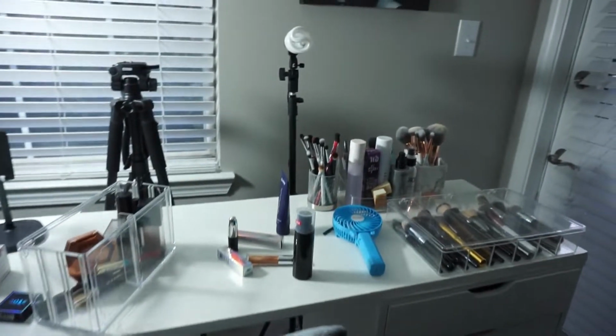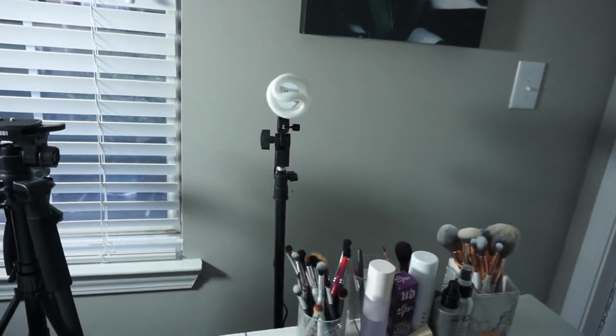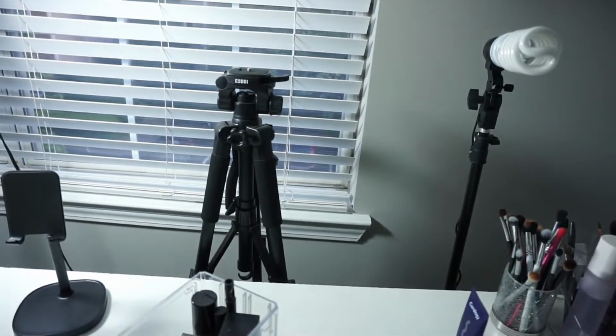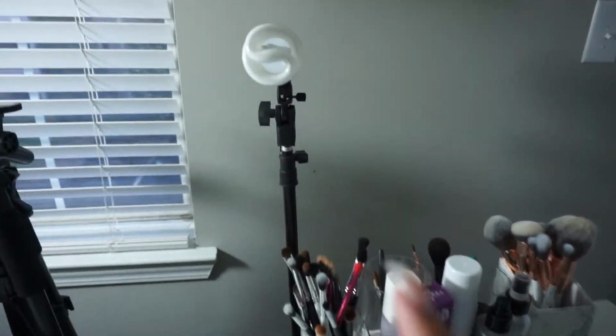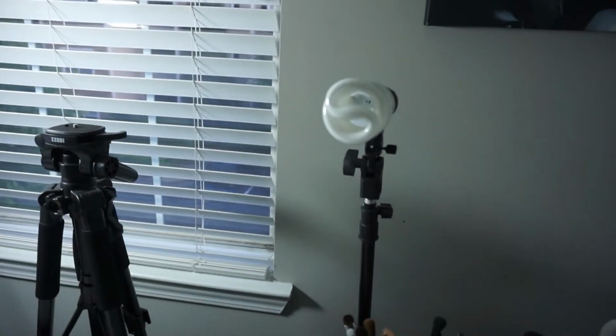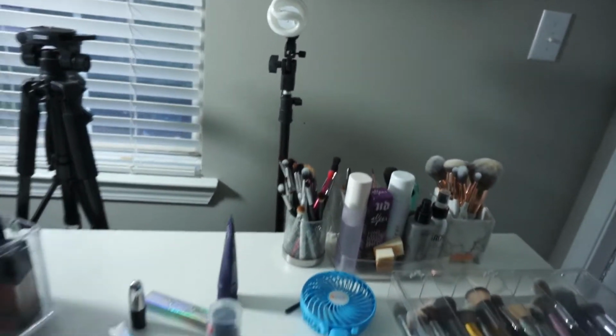If anybody's curious, I got these lights from Amazon. The stands came from an old photographer friend of mine. Tripod, Amazon. This bulb is smaller than that bulb. I'm trying not to show it to you too much because it's huge and it's bright. Anyway, so here's the tour.